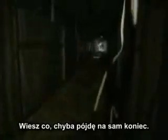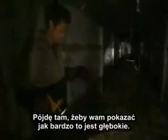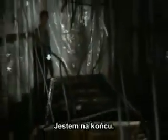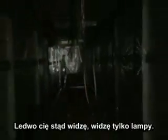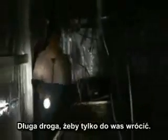You want me to run all the way down to see how far away I am? I'm going to go to the end here and just show you how deep this is. And this was all filled with plants. Whoa. I'm at the end. Now I can hardly see over there. It's just like lights to me. This is how far away, to give you an idea just how big this is. It's a trek just to get back to where you guys are. Now you're going to see a lot of repetition because here it goes again. Bang. All the way down.